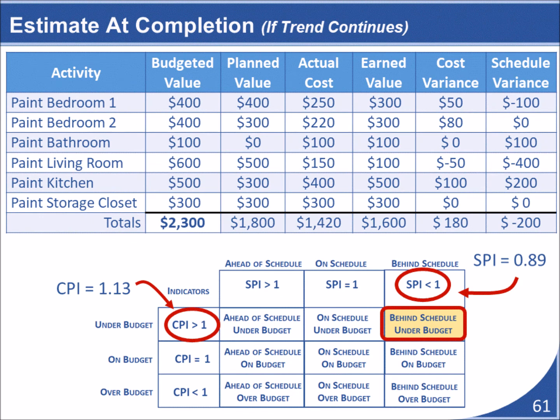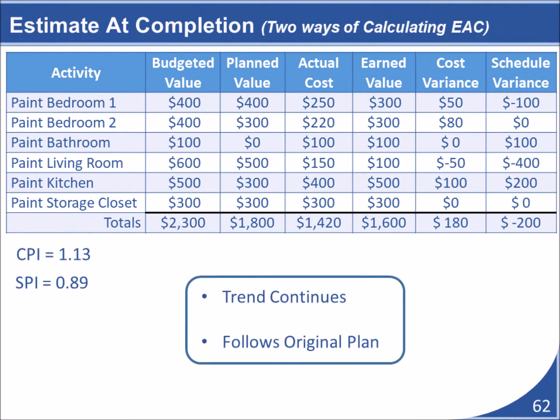Both our schedule performance index and our cost performance index will be used later in this video to support other earned value formulas. However, for now, we can consult our performance index interpretation table to see that our performance indices reinforce what our variance indicators showed, that our project is under budget but behind schedule. The cost performance index can be used in providing updated cost estimates for completing the project. If you recall, there are two ways to project a cost completion estimate.